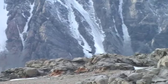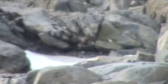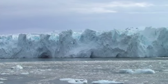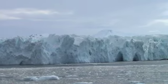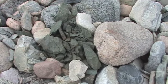These are probably skuas. Considerable calving noises, and one somewhat dramatic calving event across the way from us. And this is interesting because it looks like that shale, but it has a green cast to it.